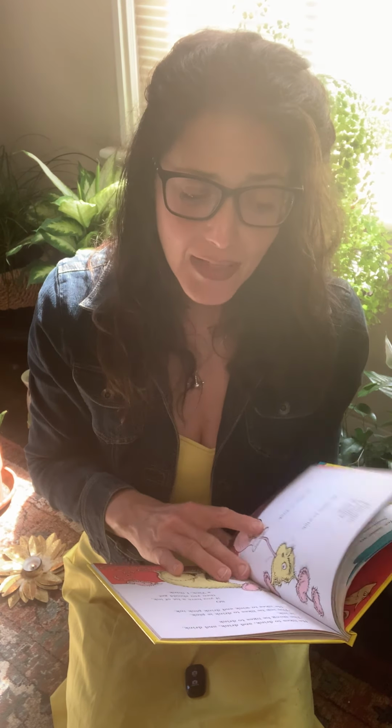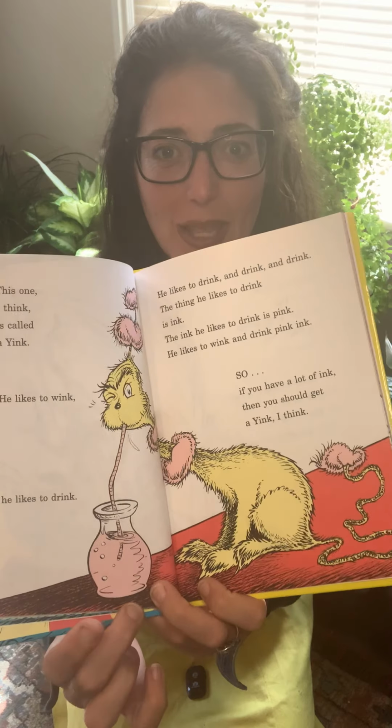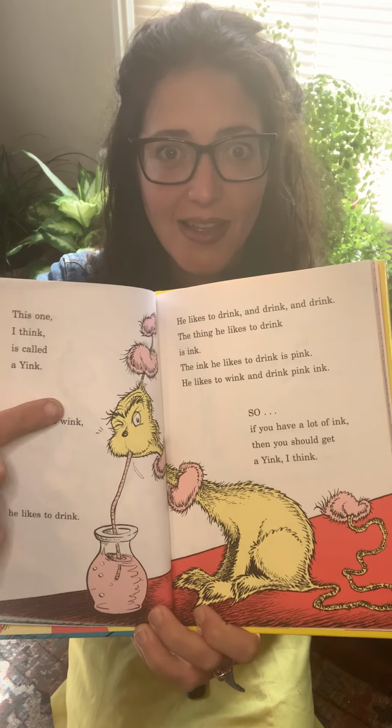Do you like to sing in the shower or the bath? I do. This one, I think, is called a yink. He likes to wink. He likes to drink. He likes to drink and drink and drink. The things he likes to drink is ink. The ink he likes to drink is pink. He likes to wink and drink pink ink. So if you have a lot of ink, then you should get a yink, I think. Here's the yink. Drinking pink ink and winking.